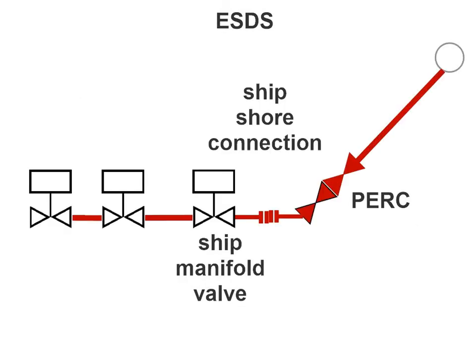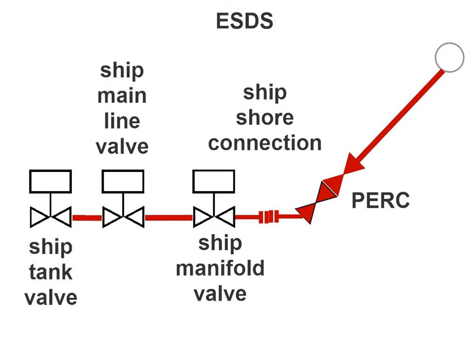The ship's manifold valve is closed, in its timing and sequence, by the computer. The ship's mainline valve is closed, in its timing and sequence, by the computer. The ship's tank valve is closed, in its timing and sequence, by the computer.